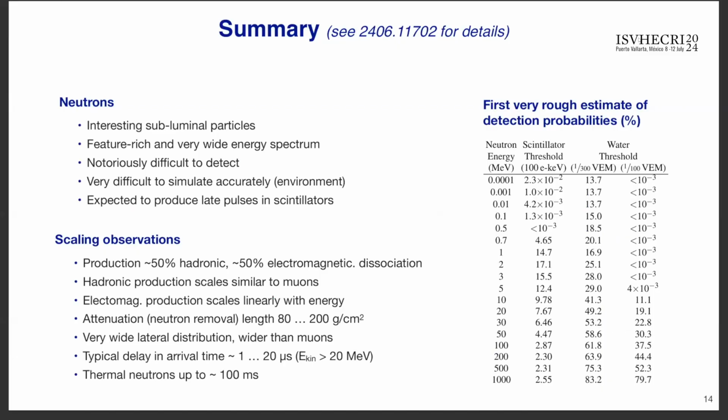And that brings me already to the end. What I want to show you here is that neutrons are actually very interesting subluminal particles. They are very abundant in air showers. And they are, of course, difficult to detect because neutron detectors typically are very slow. And so they are not easy to use in air showers, except if you have scintillators and look for late pulses, they are there.